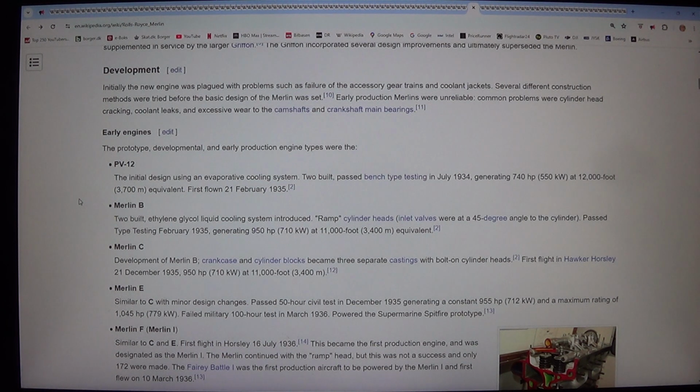Merlin B. 2 built, ethylene glycol liquid cooling system introduced. Ramp cylinder heads, inlet valves were at a 45-degree angle to the cylinder. Passed type test in February 1935, generating 950 HP, 710 kilowatts, at 11,000 foot, 3,400 m, equivalent.